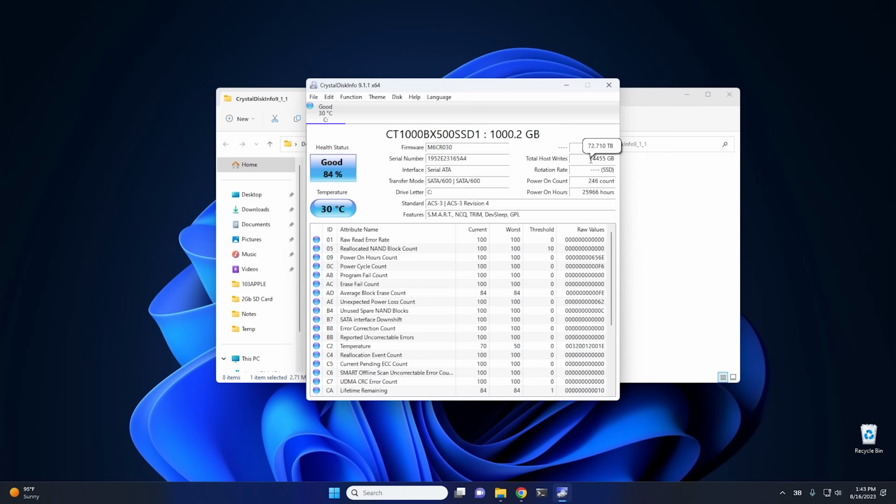Now, one thing that really doesn't matter as much on SSDs is the power on hours, because with an SSD, as long as you're not writing all the time, the power on hours aren't quite as important. However, as you can see, this SSD has been running for 2 years and 351 days.